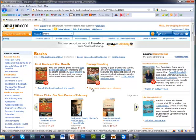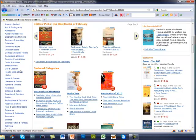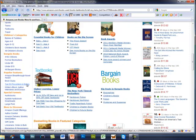And we've got here more spring new releases, so you can find out what's coming out, what's new. Over here on the left, this right here is worth its weight in gold. I kid you not. New York Times bestseller, best books of 2010, award winners, all these different categories. Again, if they've got a category here, it's a hot niche to be in. All of these, you can just check them out.